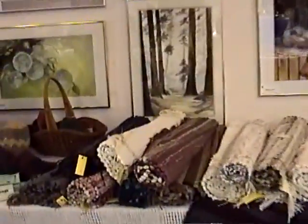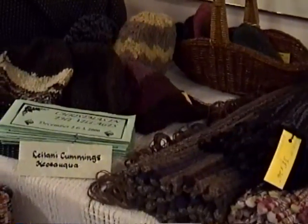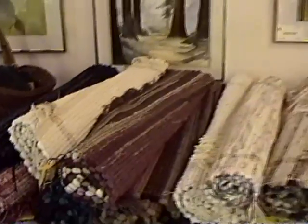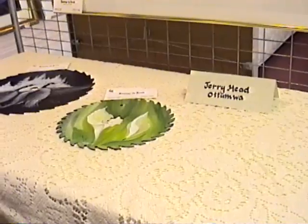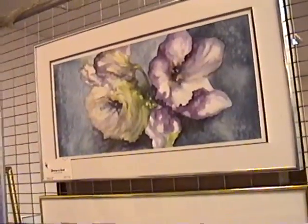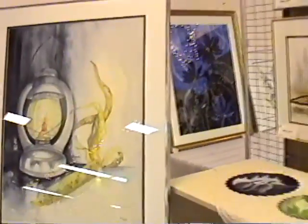Over here, another new artist, Leilani Cummings, and she has woven rugs and a few knitted caps, and these are really nice. It's always nice to have some hand-woven things. Jerry Head is one of 3 artists that kind of came together from Ottumwa, and he has several watercolors and 1 saw blade.